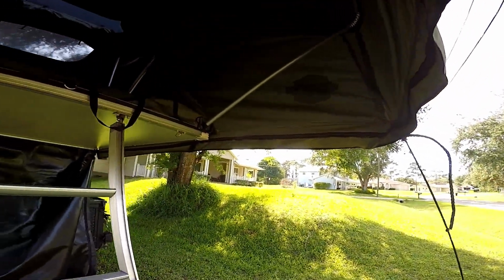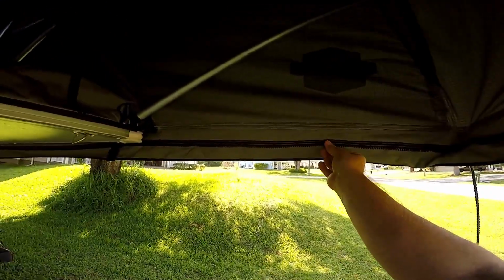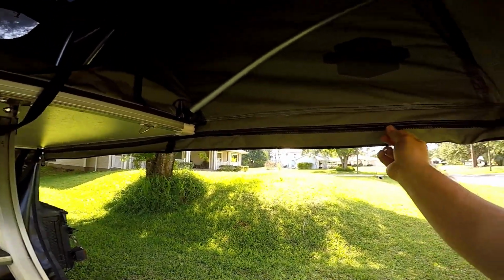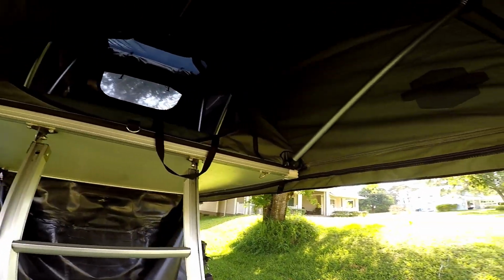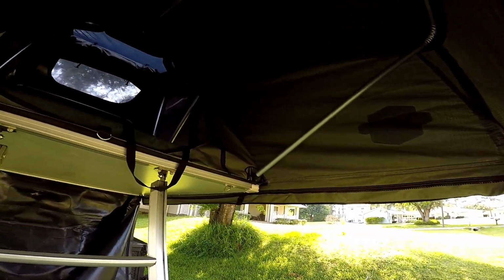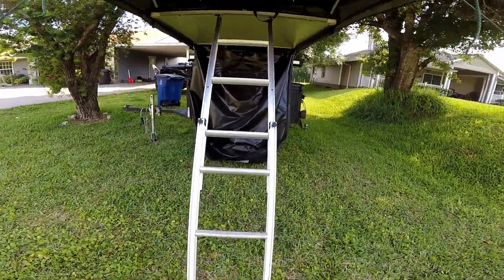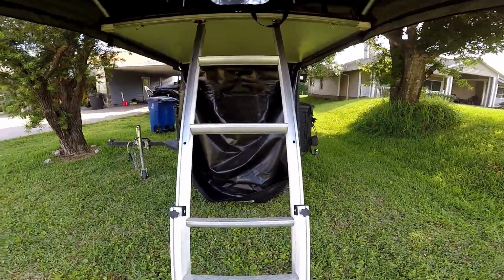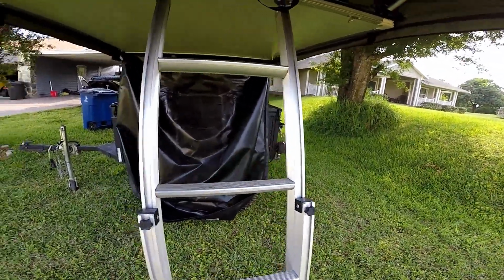Since this tent is the extended version, it can use an Annex, which just zips onto the zipper here, and that works very good if it's cold or a lot of bugs. The ladder is pretty nice. It's got different adjustment spots, or you can make your own. So you just slide it up and it'll lock into place.